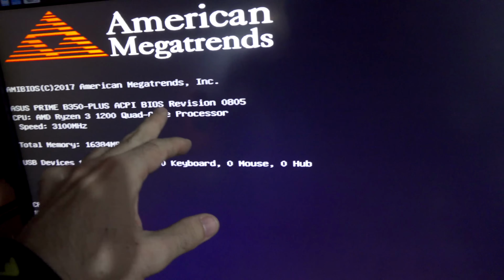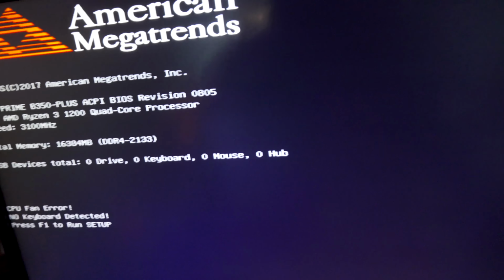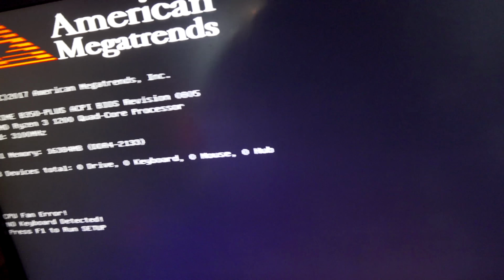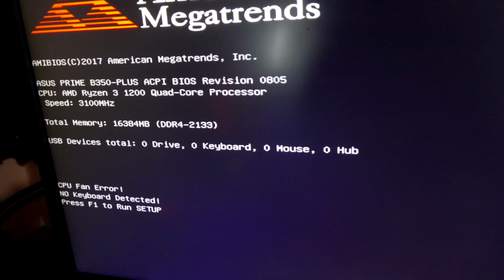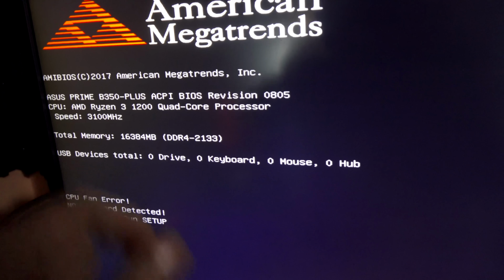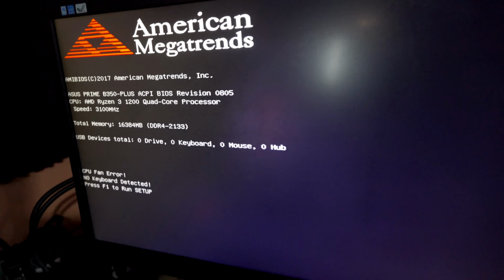And this motherboard could use a BIOS update. I'm guessing that's probably why the person was selling it, because they had an X470 Pro, which they gave me the box for. And they just couldn't be bothered updating the BIOS. So we might as well do that now, and then it can support our Ryzen 5 2600.